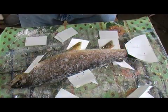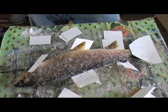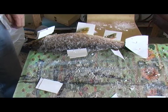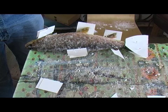You see we've almost set the fins now. Trout basically set up. Now I just need to fill these cheeks in, or this cheek anyway. The other one isn't quite so important because it's behind anyway.